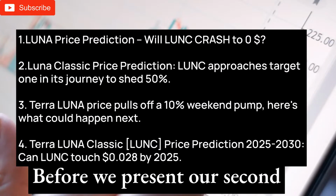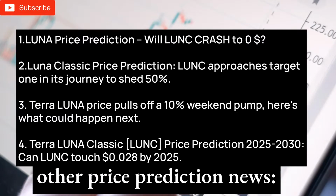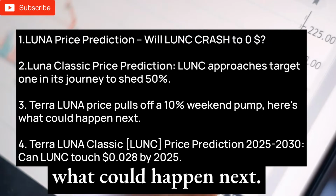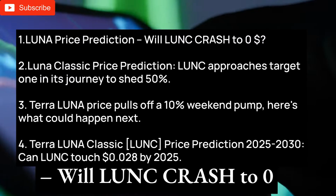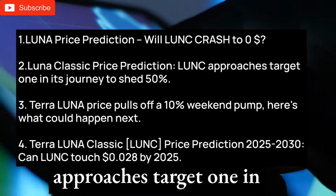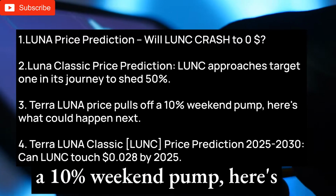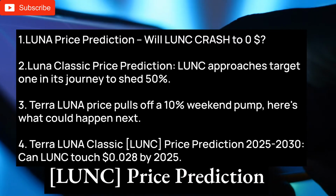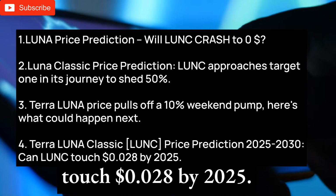Before we present our second Terra LUNA Classic technical analysis, we will tell you about other price prediction news. Terra LUNA price pulls off a 10% weekend pump. Here's what could happen next. 1. LUNA price prediction: will LUNC crash to $0? 2. LUNA Classic price prediction: LUNC approaches target 1 in its journey to shed 50%. 3. Terra LUNA price pulls off a 10% weekend pump. Here's what could happen next. 4. Terra LUNA Classic price prediction 2025 to 2030: can LUNC touch 2 cents by 2025?